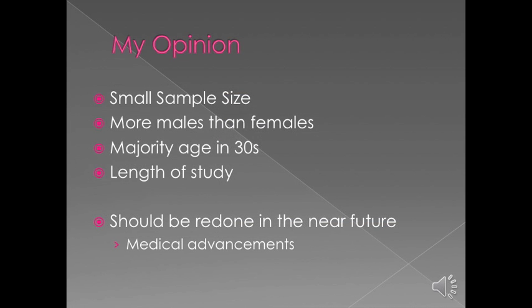My opinion? I think this study was good overall, but there wasn't an even balance between the males and the females. It was also a small sample size, especially because HIV affects so many in our community, and it's actually a higher number than most people would think. Also, the majority of the participants were in their 30s. And also, it was a little bit of a long study, so they lost 11 participants. I really think it should be redone either soon or in the near future, especially with all the new medical advancements that deal with HIV and possibly finding a cure soon. I think it should be redone and see if it changes at all now.